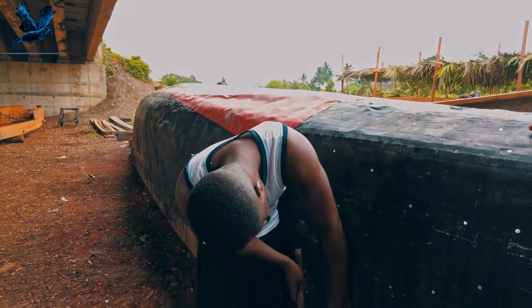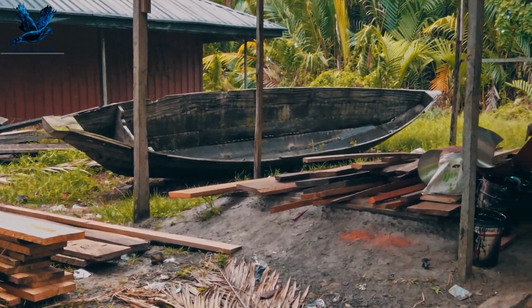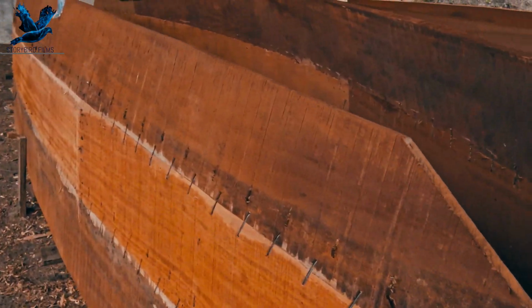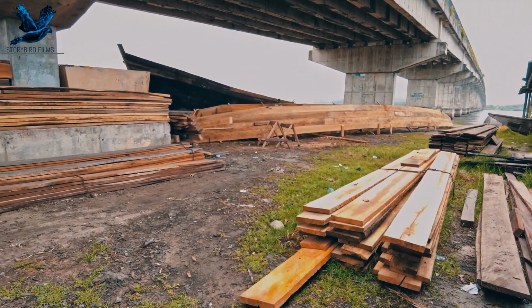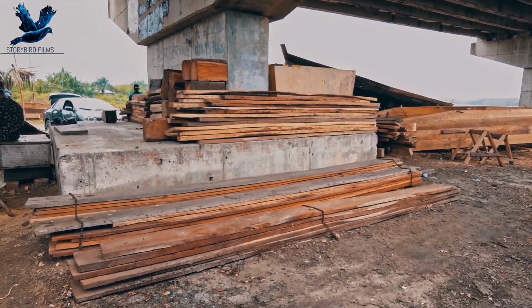Here is the entire process of canoe assembly at the Okorotu jetty. The wood is first sourced and cut into appropriate shapes and sizes. They are then smoothened to enable an easy flow of the assembling process. The canoe is now taking shape.